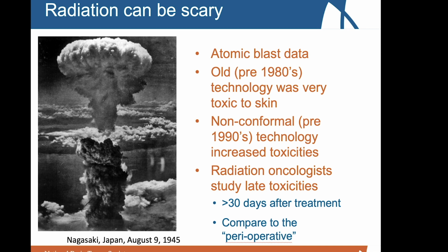Nowadays, radiation oncologists publish a lot of papers in the scientific community looking at the long-term effects of radiation. And this is somewhat unusual compared to other oncologists. And so as a result, we have a lot of data to tell you what will happen a month, 2 months, 6 months, 2 years, 3 years after treatment. And that too can sound very scary.